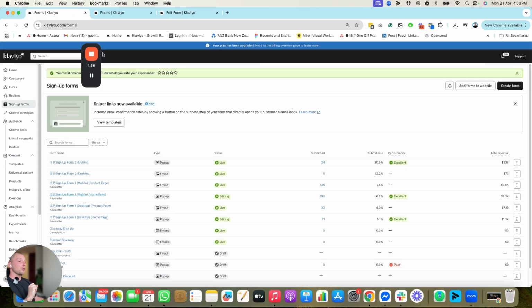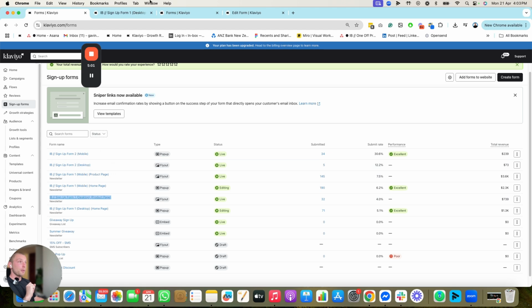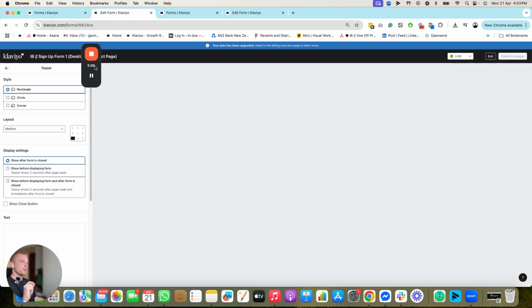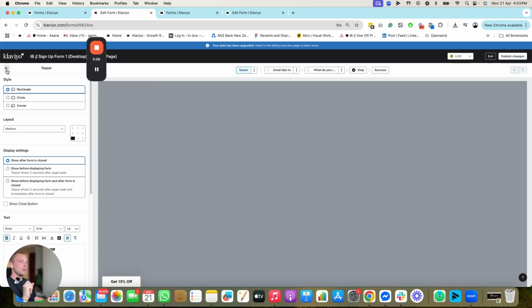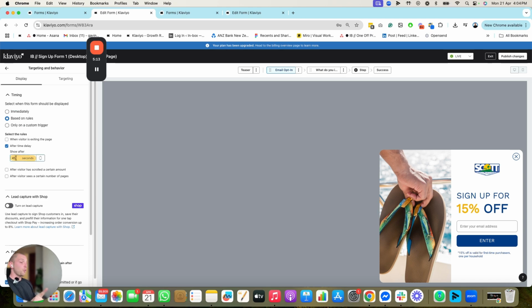Then what you can also do is duplicate the pop-up form that you created earlier that captures their email address, and change the behavior. Go into here, email opt-in, targeting a behavior, show it after 45 seconds, and have it display after they close the first form. This is only going to show to people who close the first pop-up form, because it doesn't really make any sense, right? We offer somebody 15% off, and then they close that form, and then they never see that offer again. That doesn't make any sense.